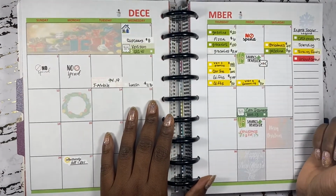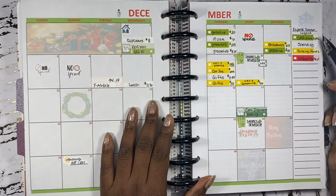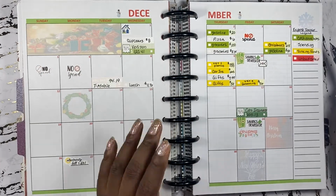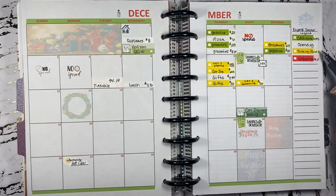We're going to go ahead and start off with my expense tracker legend right here to the side. These are the various colors I use for each category. Green is for cash envelopes, which consists of gasoline, groceries, and laundry. Then I have gray for personal spending, yellow for sinking funds, and red for unbudgeted.